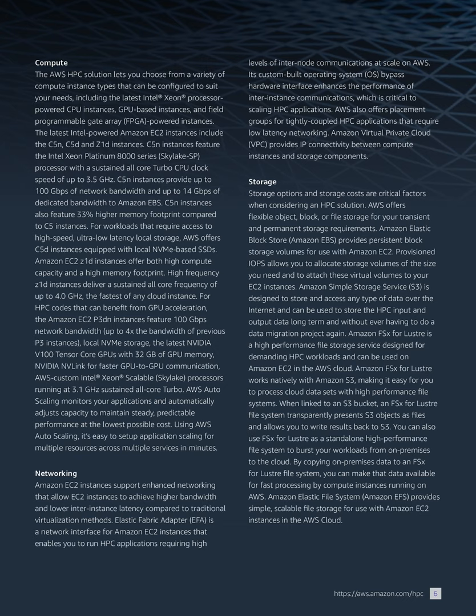For HPC codes that can benefit from GPU acceleration, the Amazon EC2 P3dn instances feature 100 gigabits per second network bandwidth, up to 4x the bandwidth of previous P3 instances, local NAND storage, the latest NVIDIA V100 Tensor Core GPUs with 32 GB of GPU memory, NVIDIA NVLink for faster GPU to GPU communication, and AWS custom Intel Xeon Scalable, Skylake, processors running at 3.1 GHz sustained all-core turbo.